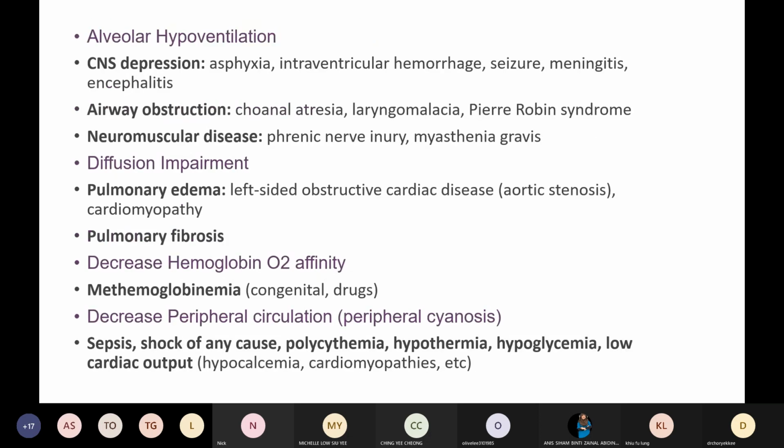Other causes are from the CNS: the patient may have intraventricular hemorrhage, prolonged seizures, meningitis, or encephalitis. Alveolar hypoventilation, airway problems, and neuromuscular disease leading to hypoventilation can also lead to cyanosis. All these cause ineffective breathing leading to cyanosis. Others include diffusion impairment like pulmonary edema and pulmonary fibrosis, methemoglobin, and decreased peripheral circulation, for example in sepsis, shock, polycythemia, hypothermia, and low cardiac output. All these contribute to peripheral circulation reduction leading to cyanosis. Okay, the next slide.